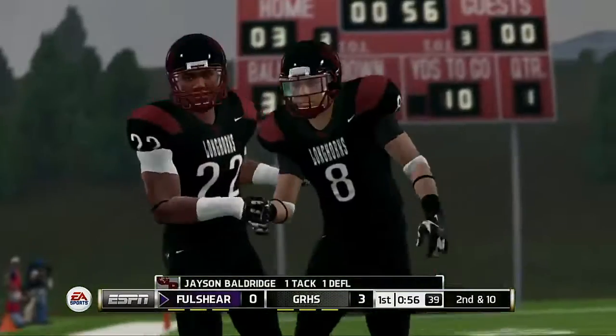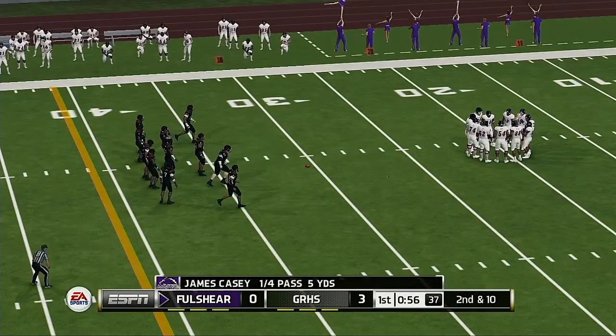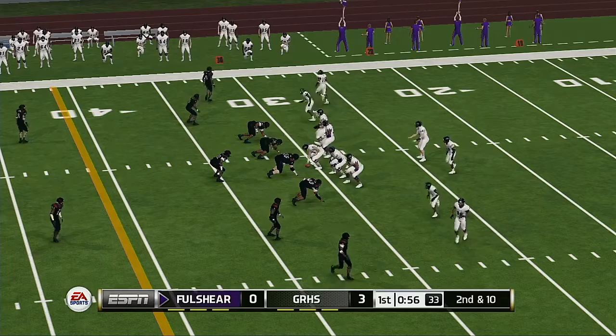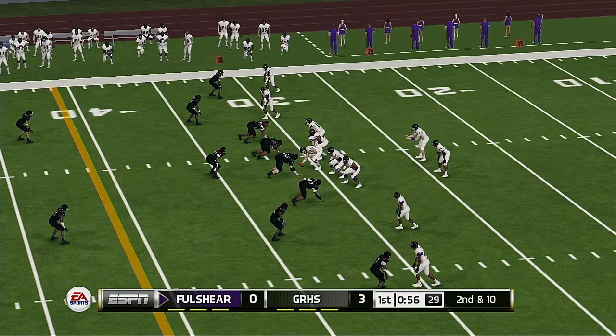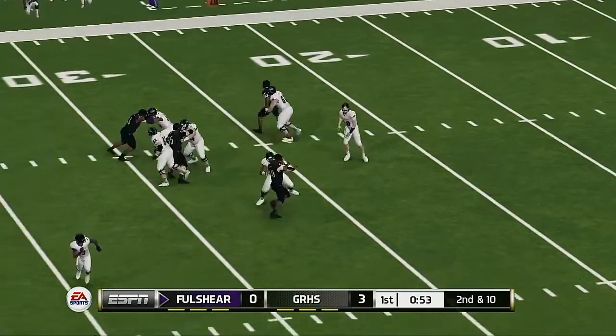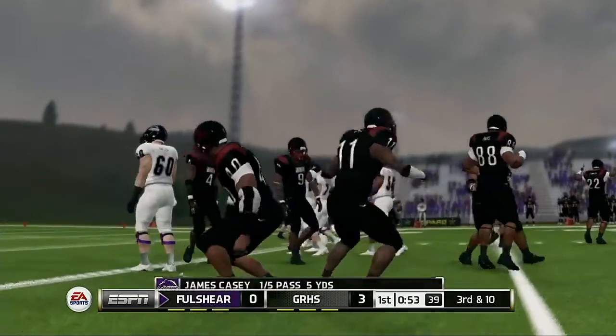Throws it. Watch out. Oh, almost had a pick. You know, for a safety, this guy has really good hands. I'm very surprised to see him drop an interception like that. Could come back to haunt his team as well. On the throw, incomplete pass.